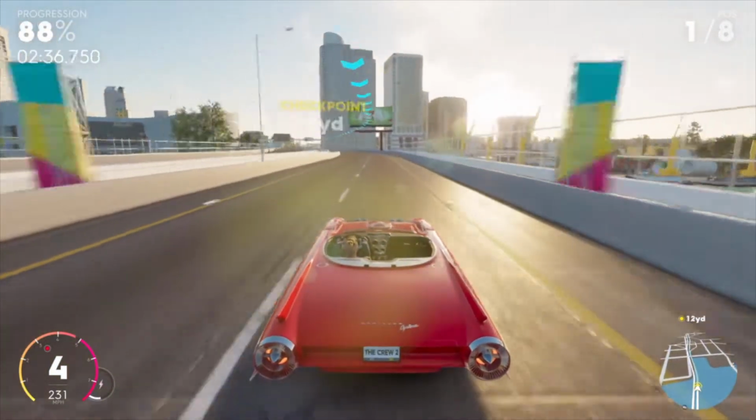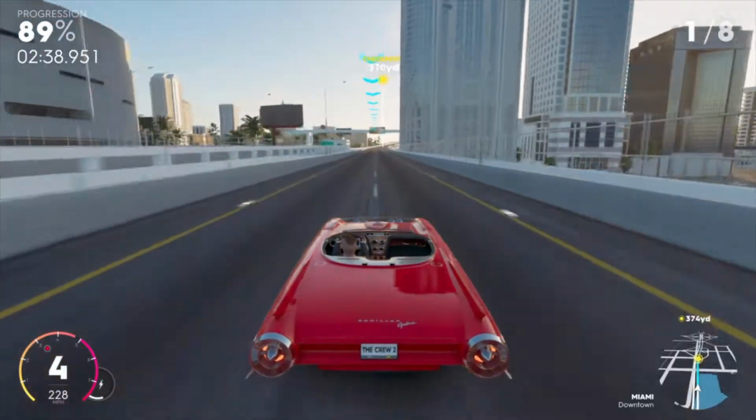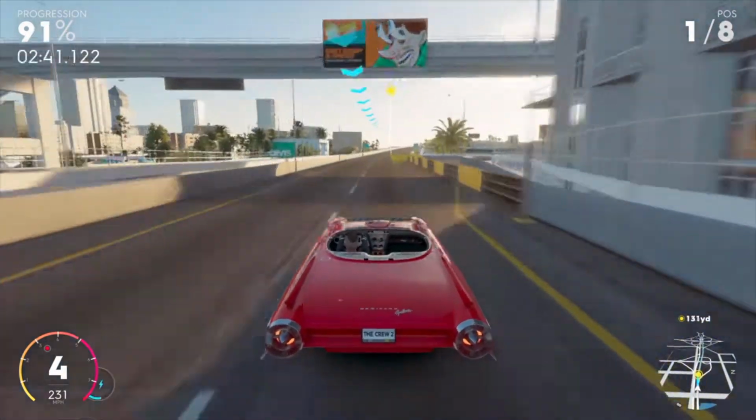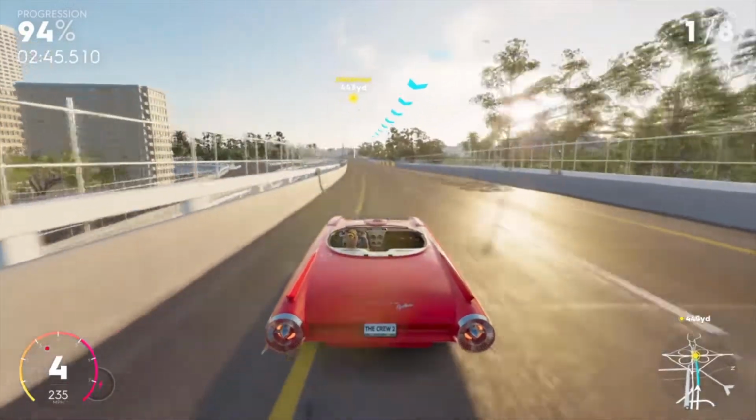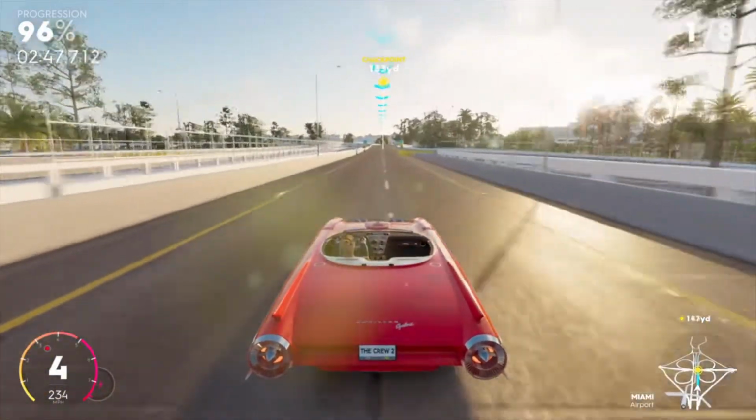Let me know what your thoughts are on this car. Do you guys like it? Definitely kind of weird. I do like how it looks. Cool to see them adding cars into random summits like that. I do like that feature. Hopefully they keep doing that, and we'll see more cars in the future summits.